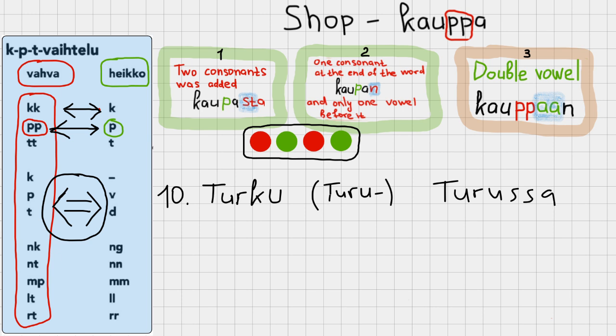Turussa. Here we have strong double S, and because of this we have weak nothing here. From here we had a K, but we switched to nothing because we need a weak variant.